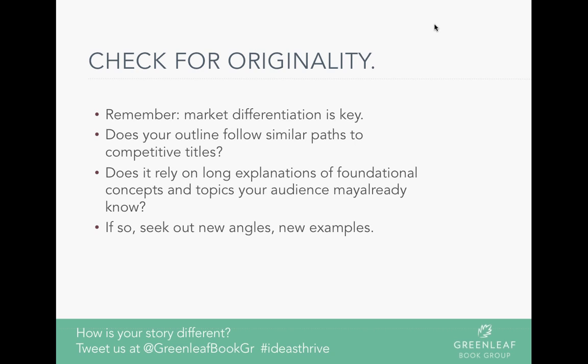So you do very much want to be aware of what's going on in your genre, aware of what's going on in that demographic who's going to be looking at your book, and really working toward keeping your market differentiation as unique as possible. And then ask yourself, does your outline follow similar paths to competitive titles? And here's an opportunity for you to dig in to what's out there in the marketplace and have a look at their outlines. How does a table of contents for a competitive title compare with your own outline?